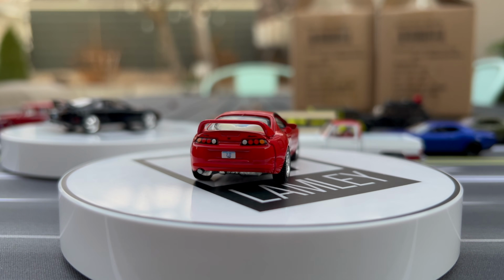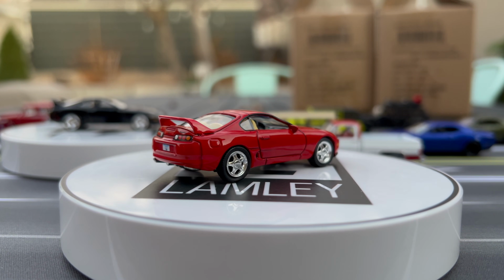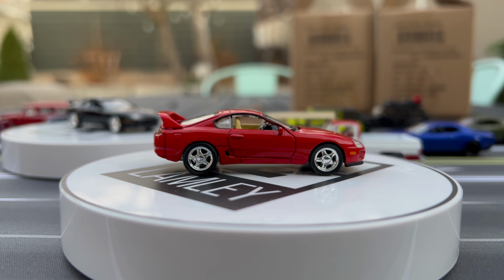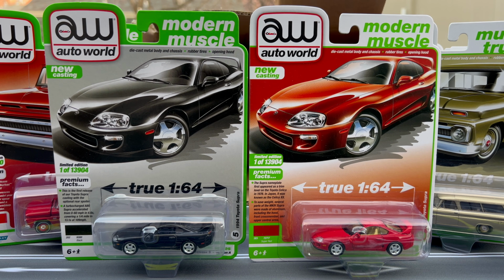You guys tell me what you think. Supra, Suburban wins it for me, and I'm really digging that Jeep. I think casting wise, I'm really digging the Suburban and the Supra, but that Jeep with the gas cans and everything else really, really looks good. So this is a great mix.